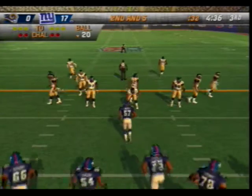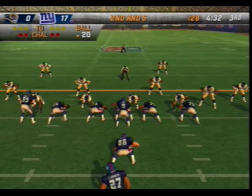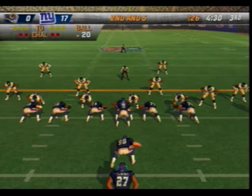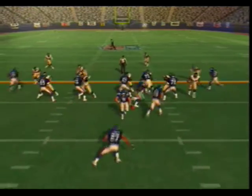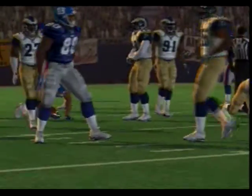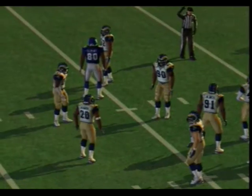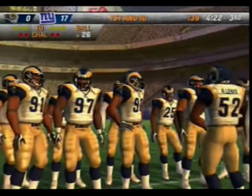Ball on their own 20. Ball on the 20-yard line. The Rams with a four-man front. A little misdirection. John Thornton brought him down for his third tackle. Great call that time as he's able to get it past the marker for a first down.